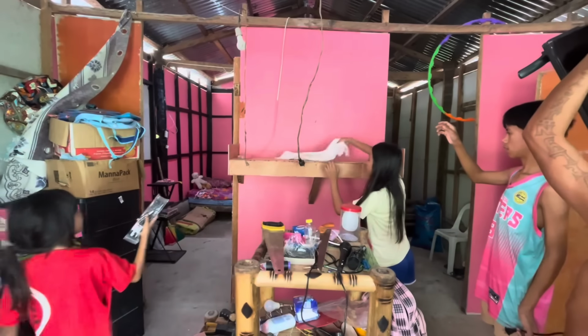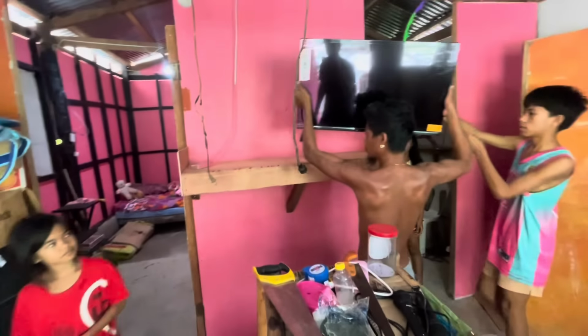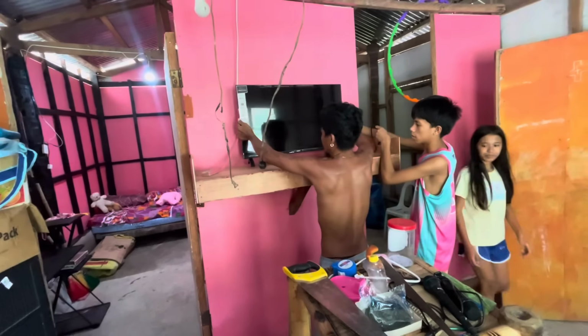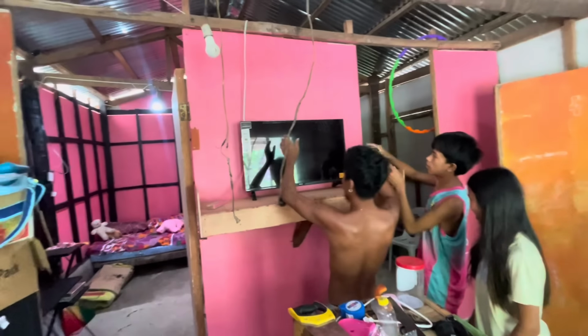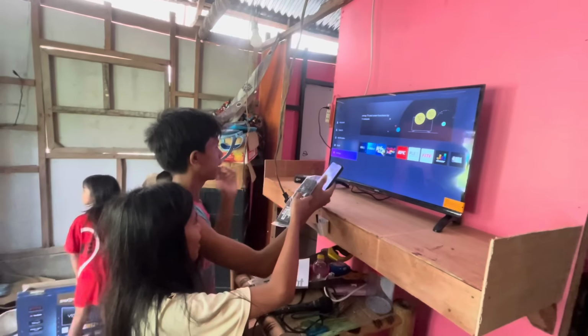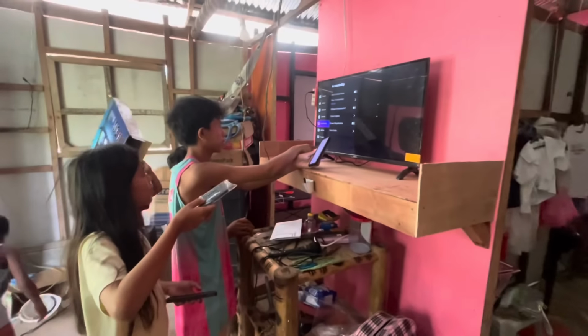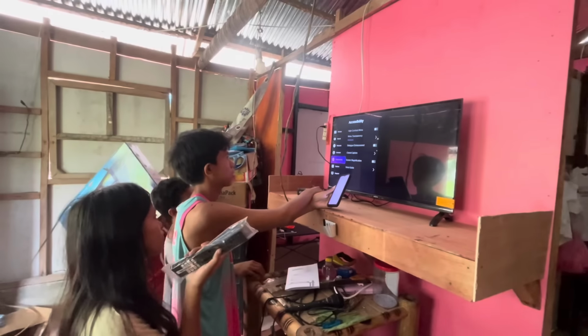Like everyone's excited for the TV. They're figuring out the TV right now. They still need to, I'm not sure if there's gonna be any channels. They need to hook this up. And once they hook that up, they'll have many, many channels. But right now, they probably won't have any channels, but I think they're trying to just figure it out.